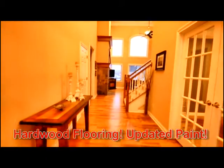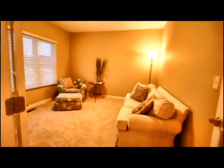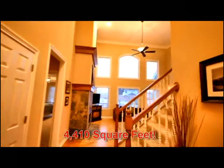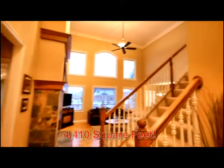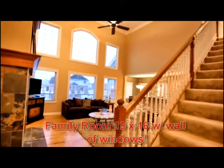Oh, very nice. You'll appreciate this 18-foot foyer leading into the family room. It's an expansive area, accesses the formal living or home office. French doors lead to the formal dining, and you'll appreciate the 4,400 square feet of living space, constructed and designed by R.M. Clemens in 2004.